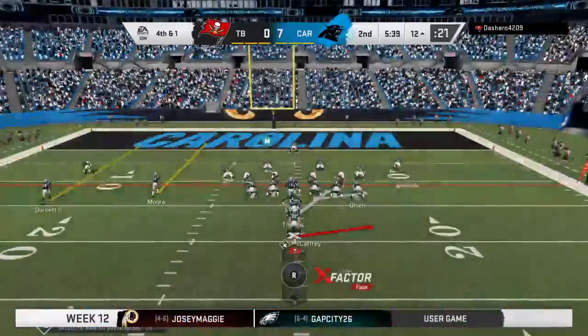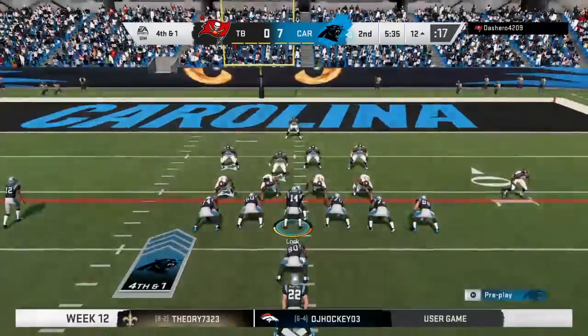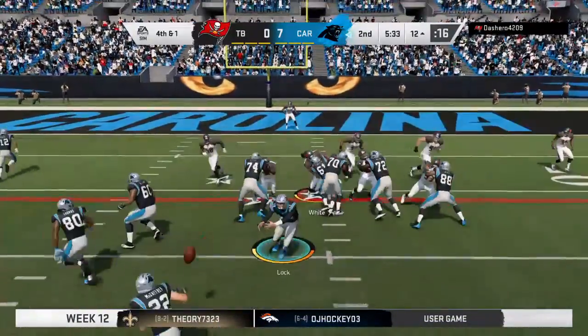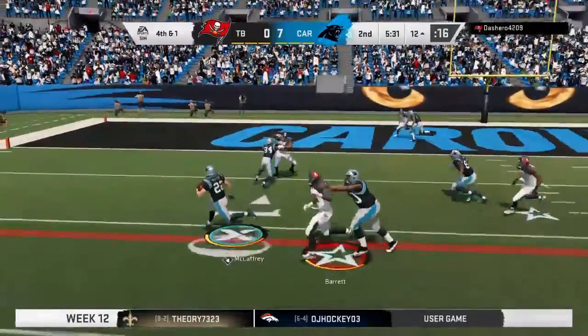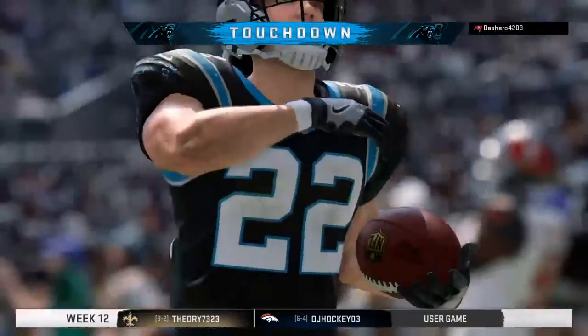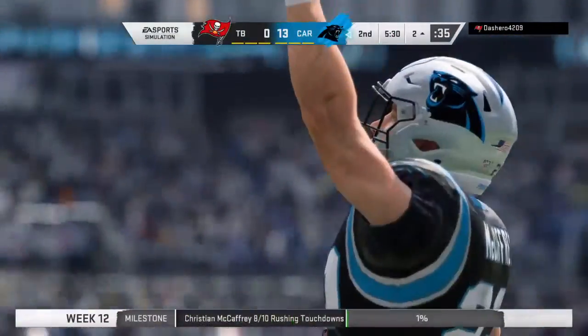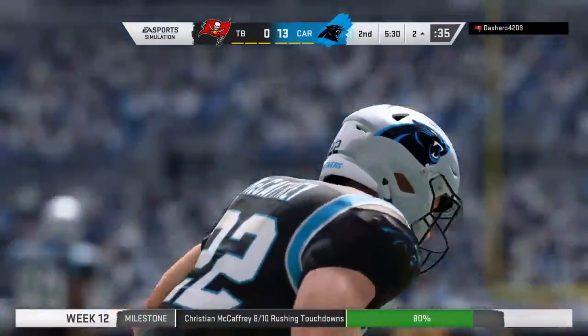And no field goal try here from the red zone. Offense out there. They'll go for it on 4th. Here we go with McCaffrey. And he will take it across for a Panthers touchdown. Christian McCaffrey with his 2nd touchdown here in this first half.